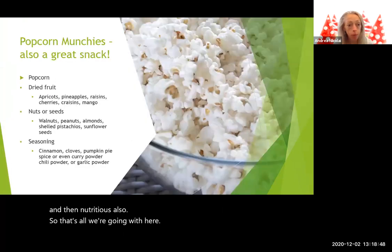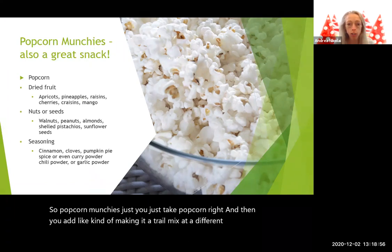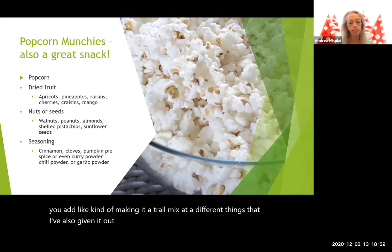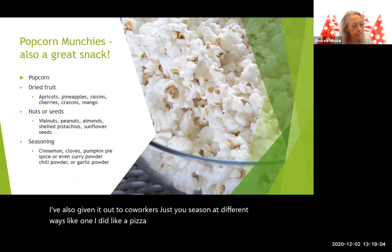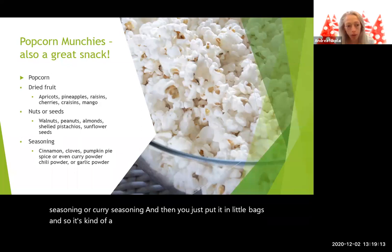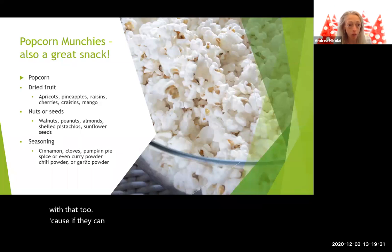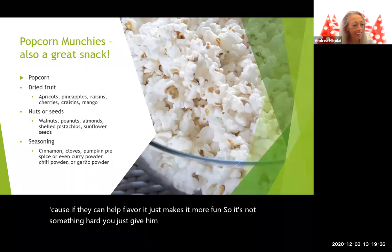So popcorn munchies, you just take popcorn, right? And then you add, kind of making it like a trail mix, adding different things to that. I've also given it out to coworkers, you season it different ways. Like one I did, a pizza seasoning and then a Southwest seasoning or curry seasoning. And then you just put it in little bags. And so it's a fun, healthy snack, and people seem to really like it. So that can work. And then getting your kids involved with that too, because if they can help flavor it, it makes it more fun. So it's not something hard. You just let them pick their seasoning and go at it.